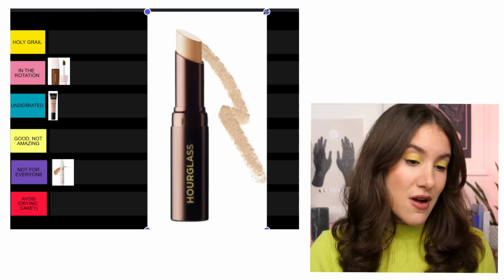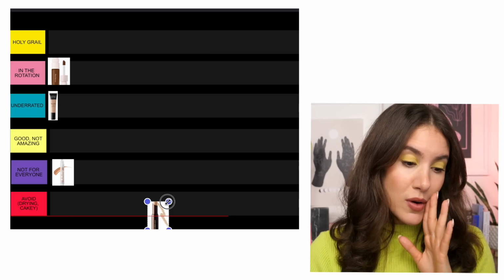I find oftentimes stick concealers can be difficult formulas to work with. They're often really, really thick and creamy, which will just give you a pretty heavy effect and will look very, very cakey. And that's what this concealer does. It's really hard to mesh and melt into the skin, and it definitely looks cakey. So this is a product that I would definitely say to avoid.